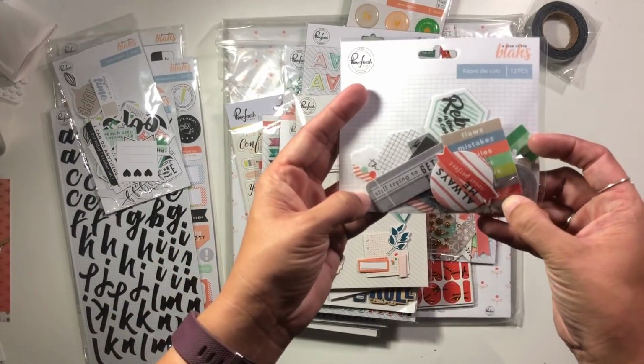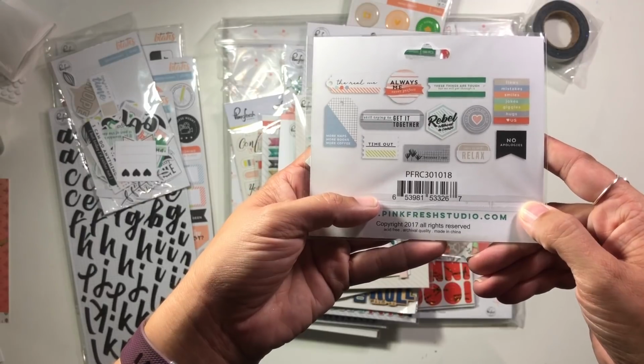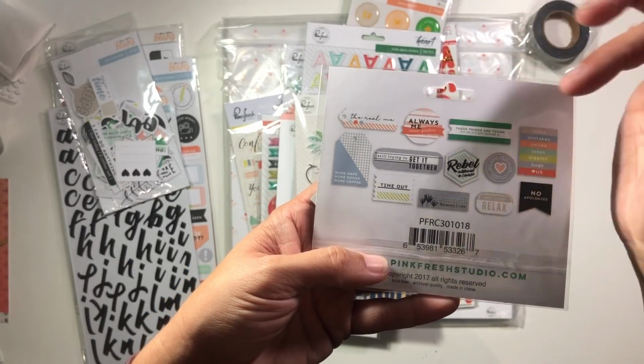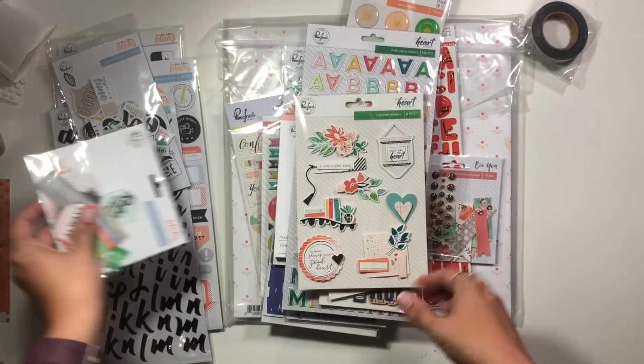All right, I also have the fabric die cuts that go along with this set, and I really, really love these, so they are super fun. These things are tough, but we get through it. Always me, never perfect, the real me, time out, no apologies. Really great phrases on those.